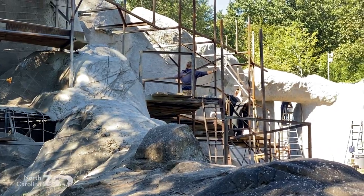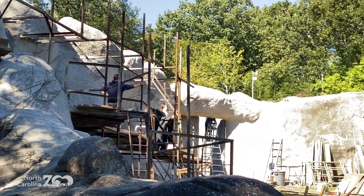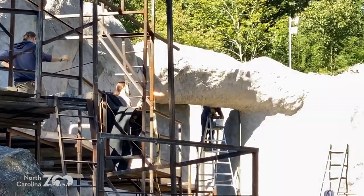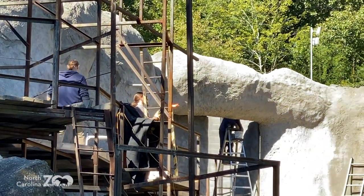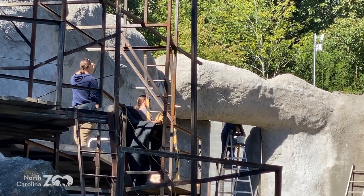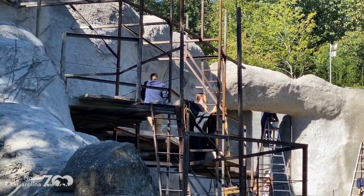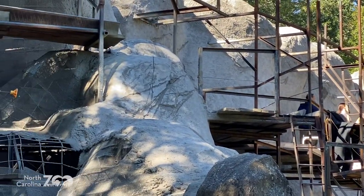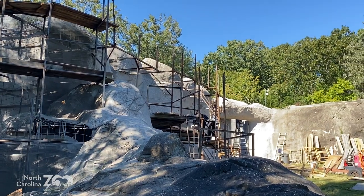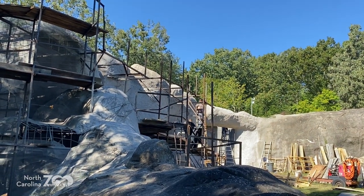It's going to be incredible to see the baboons out here, knowing they can go in and out of this building. This is why I'm not allowed up there. This is one of the reasons. So welding it all, putting it all together, making it look amazing. I couldn't do the height. I don't think I could do the height.